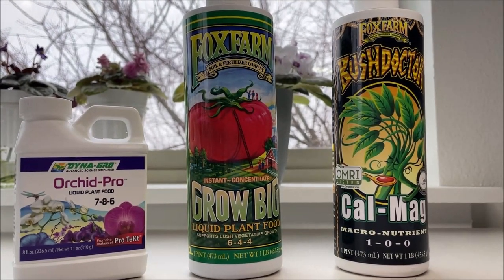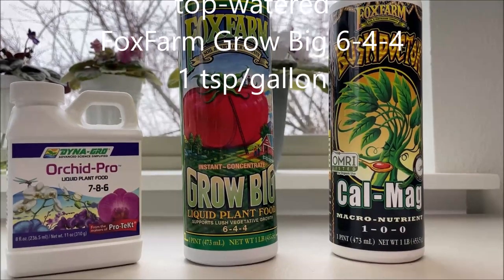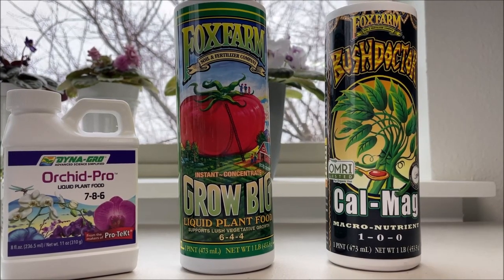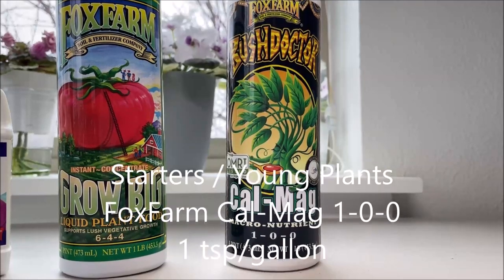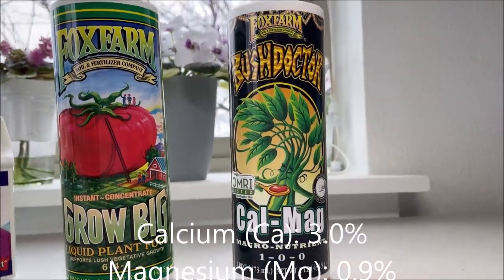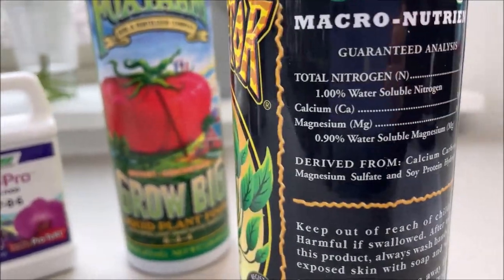And for the plants that I want just to grow foliage, like baby plants and starter African violets, I use Fox Farm Grow Big at 6:4:4 NPK ratio. And because it doesn't have calcium and magnesium, I supplement with Calmag at 0:0:0 NPK. And this one has 3% calcium on the back label and 0.9% magnesium.